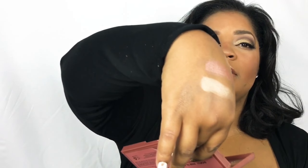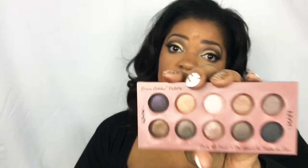Actually, look at this. Nothing. Nothing. All right, I'm gonna press harder. But look at this. Nothing. Nothing. And it's all shimmers. I think there's one matte. This is the matte right here, this gray. And I love grays, but look, it's just no pigment. Ugh, whatever. But it's really cheap, really inexpensive.